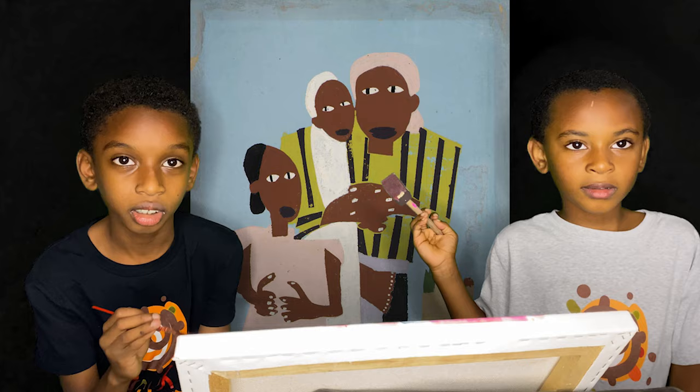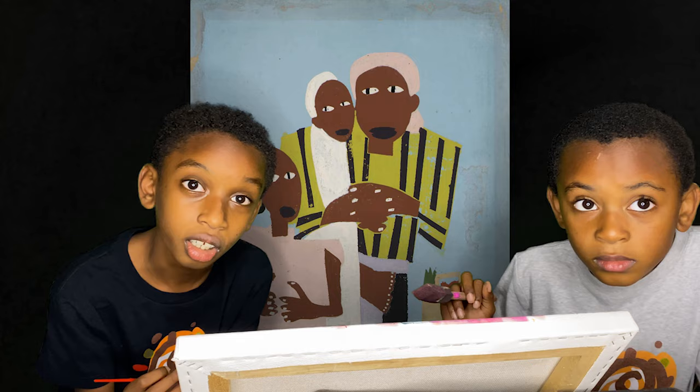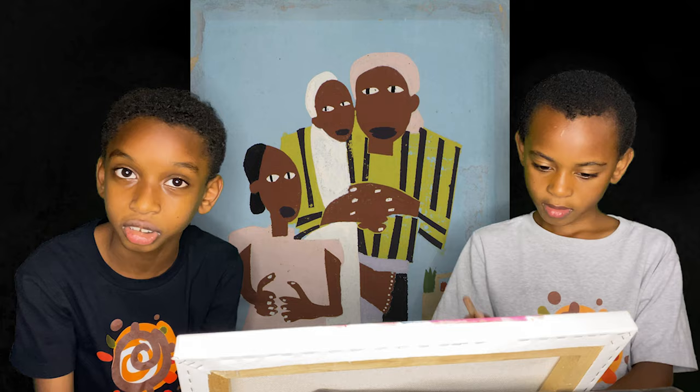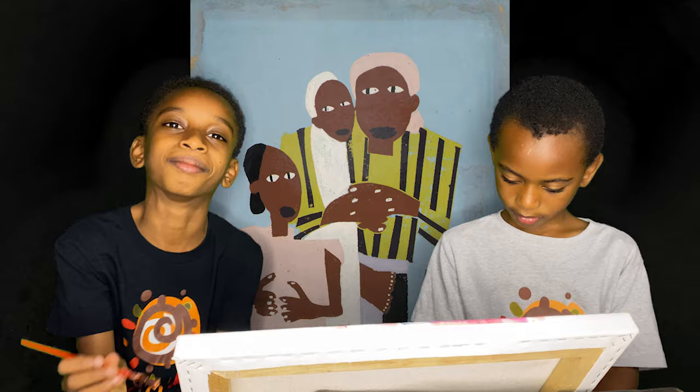Looks like that girl and the dad, and maybe, I can't tell, but it looks like they're hugging or having a family picture. Yep. And then there's a grocery bag to make it look like they just left the store, and it makes me feel really happy.